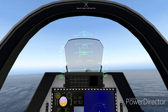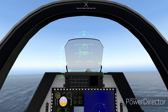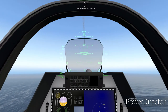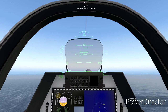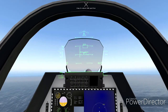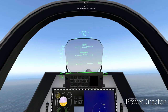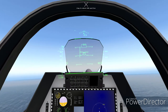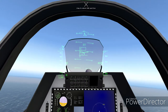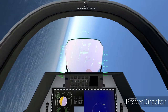Tracking another Felon. Fox 3. This is my last long-range missile, so I'm going to have to start using Fox 2s. Missile tracking. Okay, too easy. Splash another Felon.